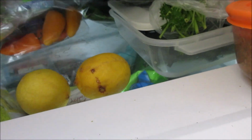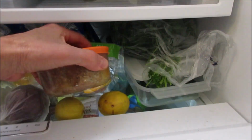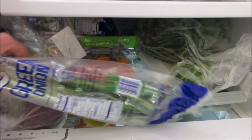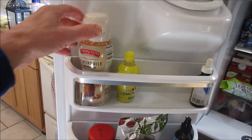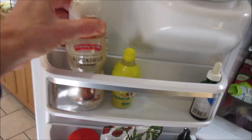Carrots, kale. I love these small peppers. Here's a little bit of yellow squash left. I try to keep a wide variety of colors and tastes, and fruits, veggies, everything in here. Here's some green onions over here in the other door. Sometimes we'll add a little vegan creamer to the coffee.